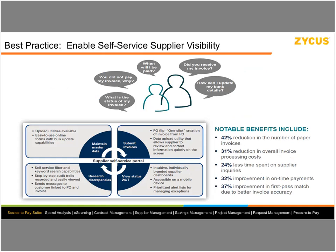So a little bit of quantification about what this is worth. If you take this step of deploying a supplier portal, extend your customer-centric focus to the external suppliers as well, and really digitize this process, some of the most significant benefits that have been identified in this area start with a dramatic reduction in the volume of paper invoices, 42% on average, accompanied by reducing the cost to process an invoice on the order of about a third, spending almost a quarter less time in the AP function on responding to supplier inquiries because they now have self-service access, improving the on-time payment rate.